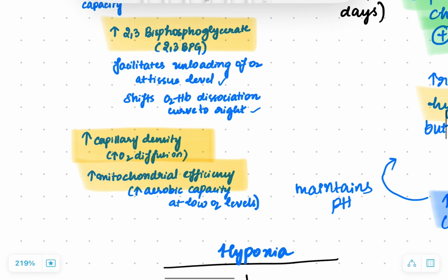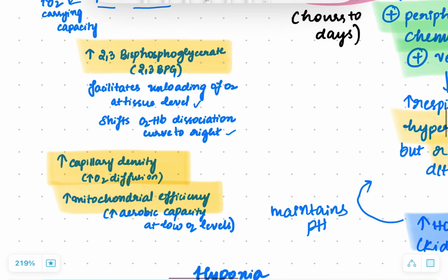And there will be an increase in the capillary density. This is to increase the oxygen diffusion. And there will be an increase in the mitochondrial efficiency. In order to work even at low oxygen levels, there should be an increase in the mitochondrial efficiency.